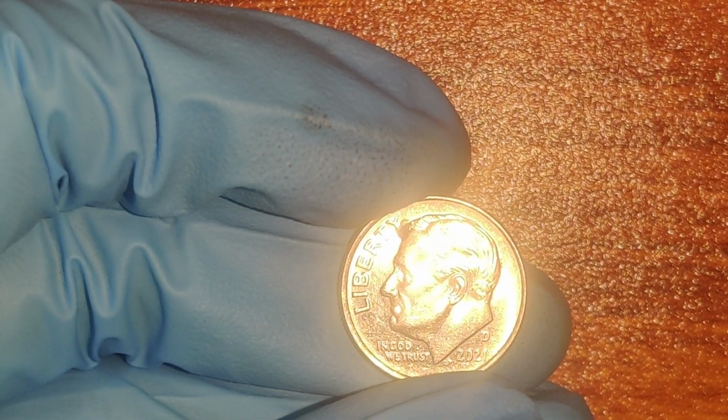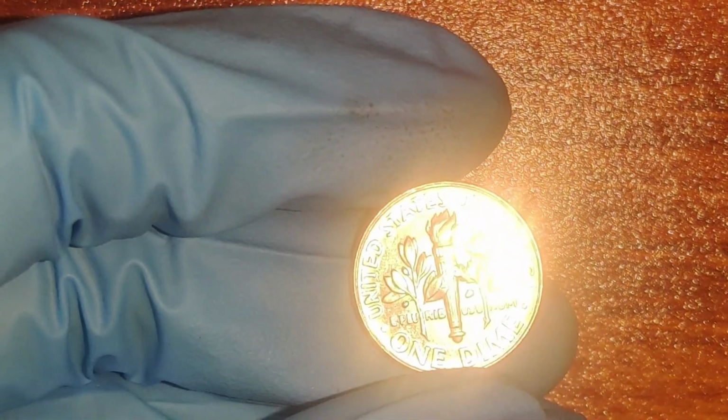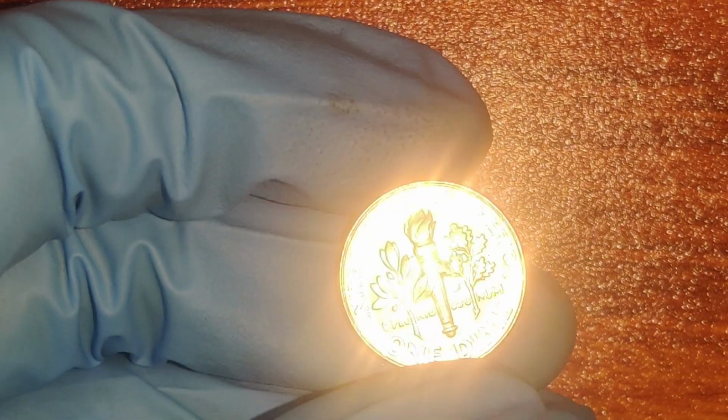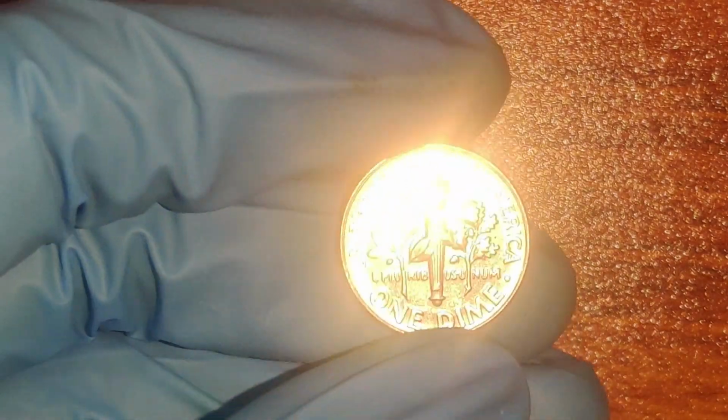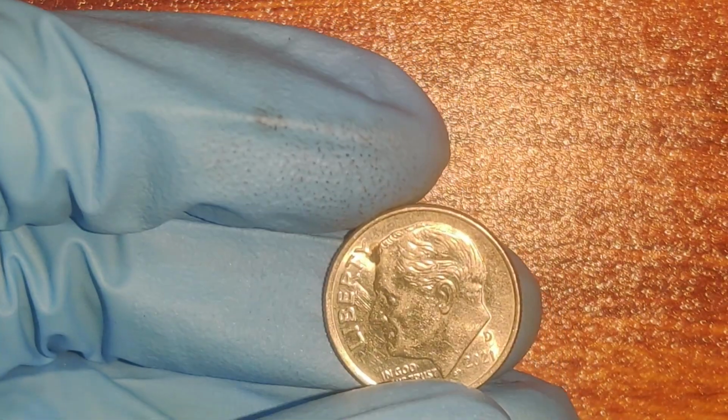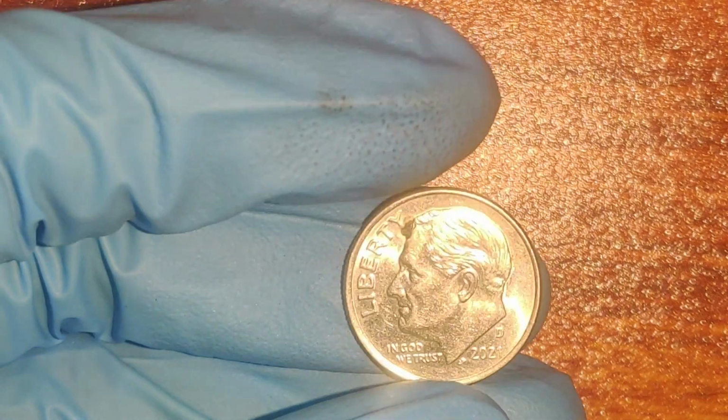Next, consider having your coin graded by a professional. This is crucial because the value of a coin greatly depends on its grade. Higher grade coins, especially those in perfect condition like the 2021 D-dime we're talking about, can command the highest prices.